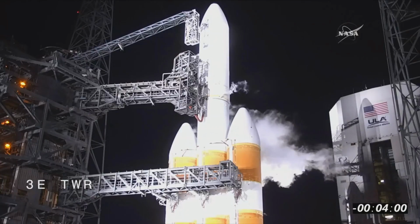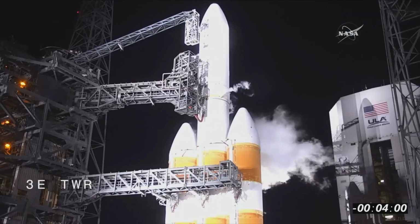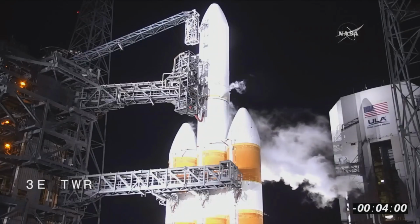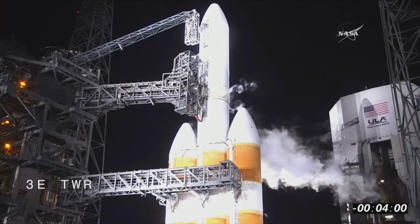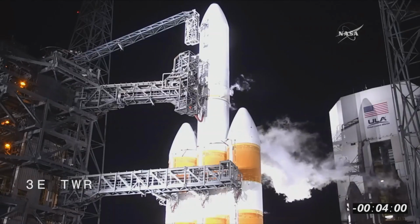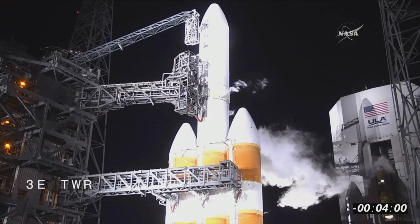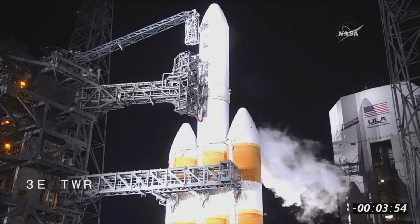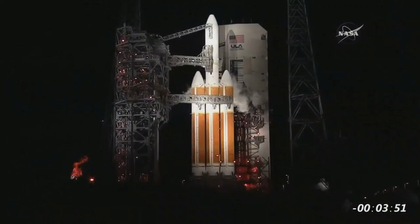We're just about 20 seconds away from picking up the count. And we are getting ready to come out of the hold in 3, 2, 1. We are T-4 and counting. 3:55. Ground pyros enabled. We are at T-3 minutes, 35 seconds and counting.